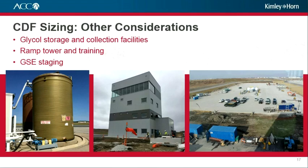It also functions to serve for communications between not just the ramp tower personnel and the pilot, but also to the de-icing trucks themselves, so they can be communicating with everybody that's involved in the de-icing operation to make sure that everything is running smoothly during the de-icing event.